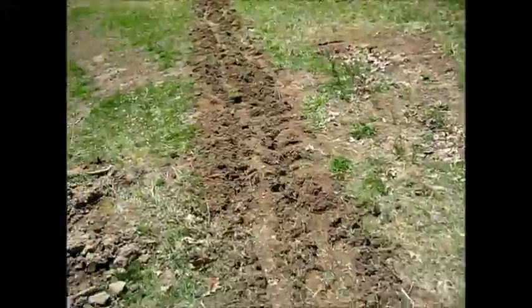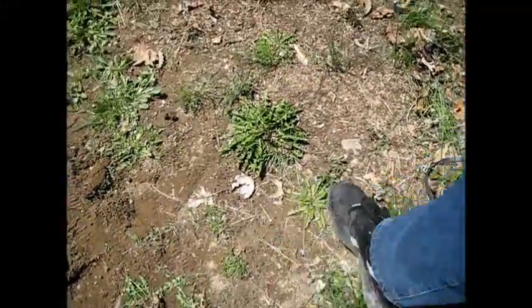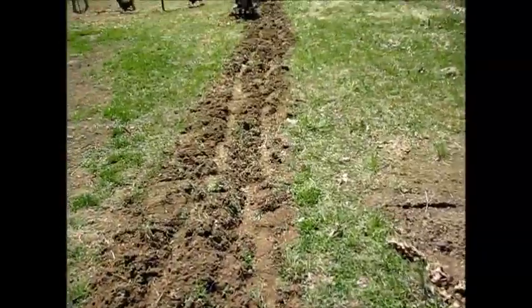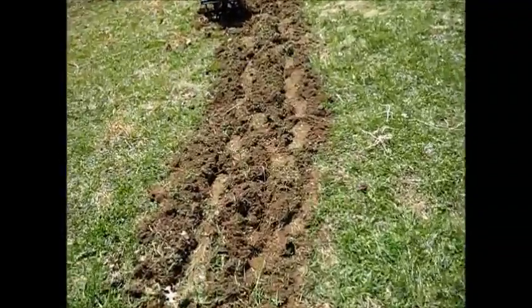Well, it's working. I just realized I have the wrong shoes on. These have vents in them, and it's not good for garden work. So I shut off the machine for now, and it's really hot in the sun. But this is doing a job. It's really doing it.